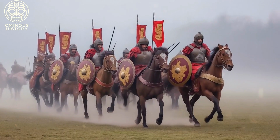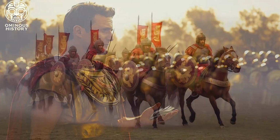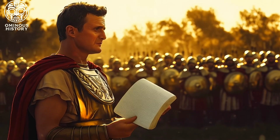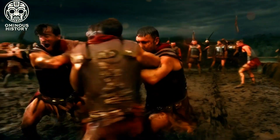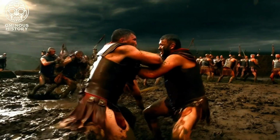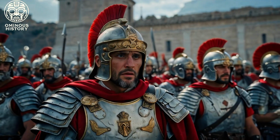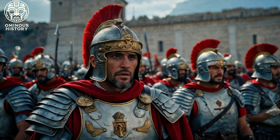predominantly infantry force. Caesar handpicked its recruits, favoring battle-tested veterans and men from northern Italy whose loyalty to him was unshakable. By the time of the Gallic Wars, it had become his go-to unit for impossible missions, an elite corps that embodied his drive for swift, decisive victory.